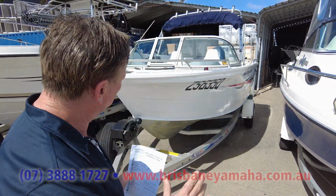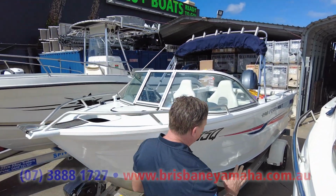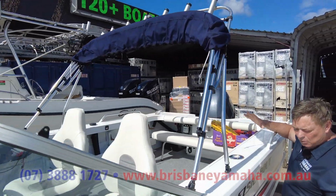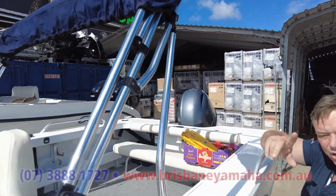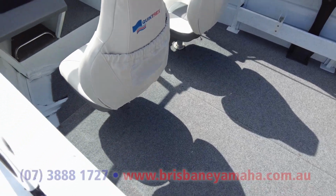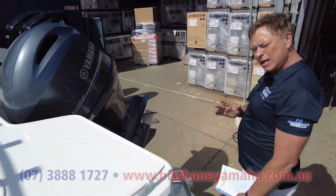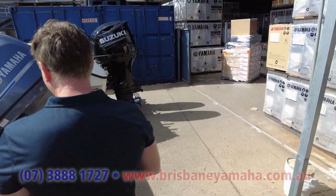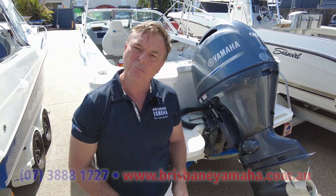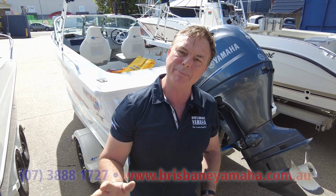Now, here's a used boat. Now we look at it. Now it looks perfect, doesn't it? It's really been looked after. All the floors, the side, there's hardly any scratches. But we're going to talk about the Yamaha, because on the surface, this boat here looks like it hasn't done any work. And really it hasn't. The motor is just like new, but it's done 265 hours, which is nothing for a Yamaha.